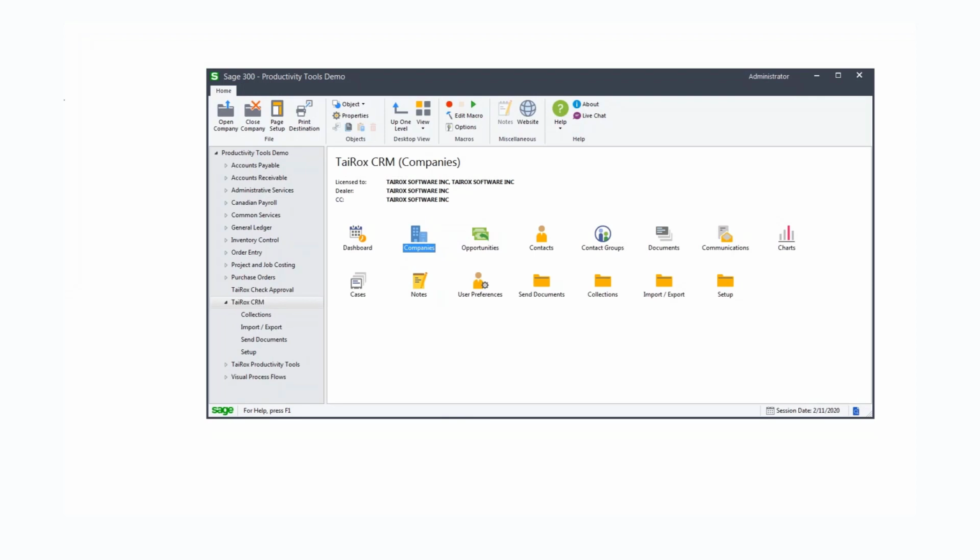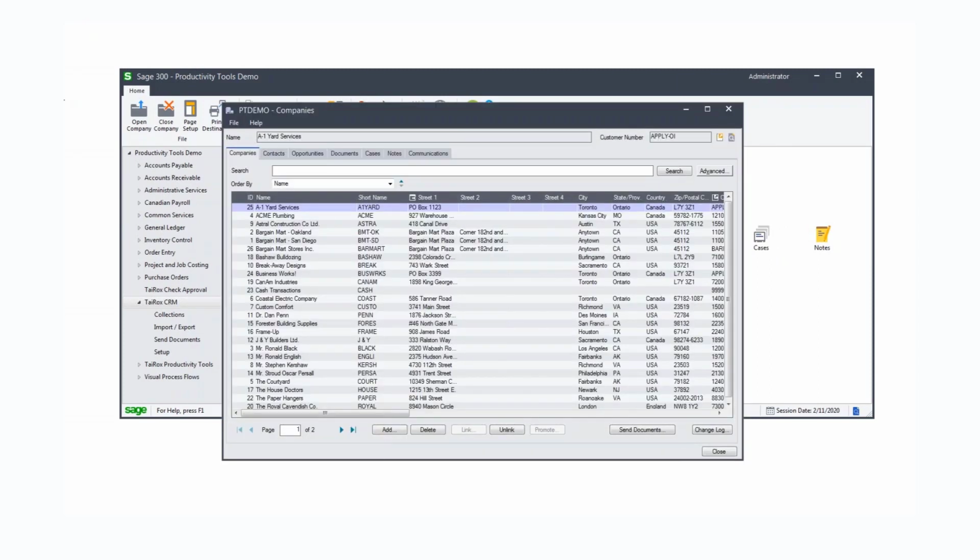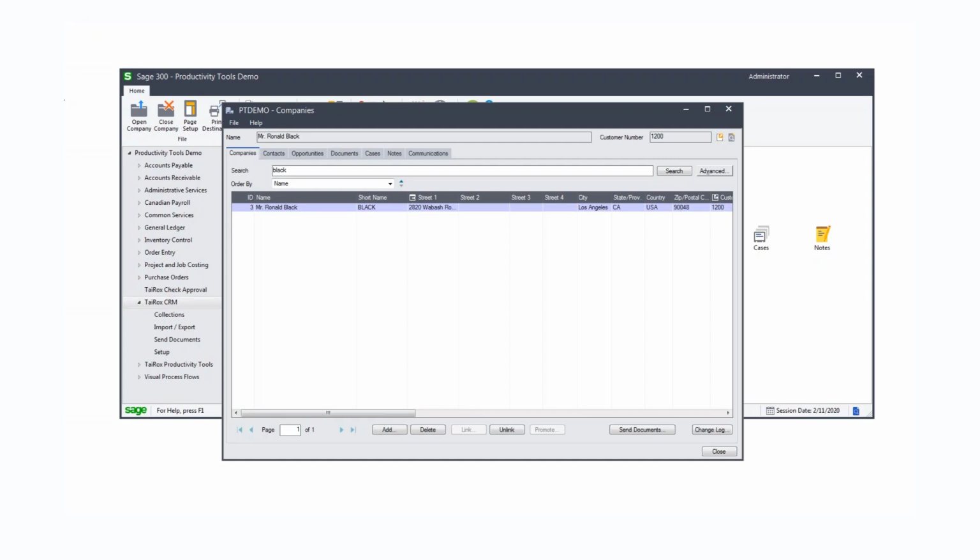So I'm going to fire up Sage 300 here. Okay, Ronald Black phones and says, can you resend an invoice? We've got a video on our website that shows this, but let's see if we can do this in 30 seconds. Usually I can do it in about 20 seconds. So one of the features of CRM is we have internet-like searching, and I really just need to type anything close to Black. Let's see if we can do it in 20 seconds.